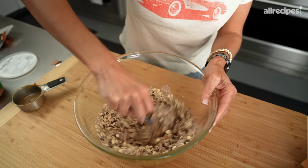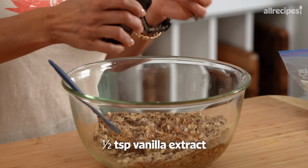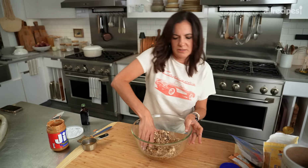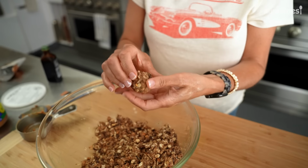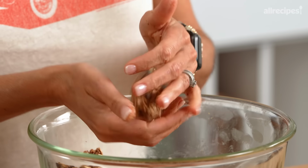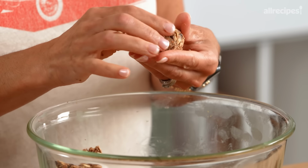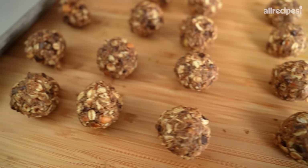Getting that mixed up, I've got 2 more things to add. A little pinch of salt, a little vanilla extract. Good little midday snack before or after a workout, a run, whatever you healthy people do. All right, then you're going to roll it up into balls. As you roll it up, it will start to stick together more. You could even have a little bowl of water to wet your hands. I just found that if you press it back and forth, it does it on its own. So your little homemade, no-bake granola bars, basically.